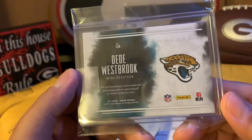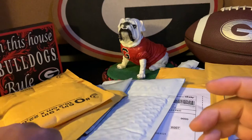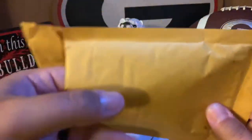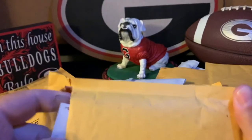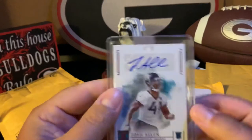I don't know, I think he's going to be good. I just don't think he's going to be amazing. But he could. You just don't know. There's going to be a Jags receiver that's going to be good. You don't know if it's D.D. or not.